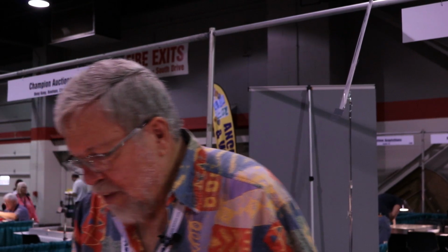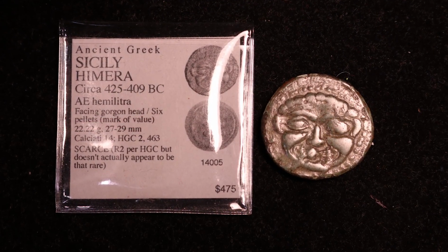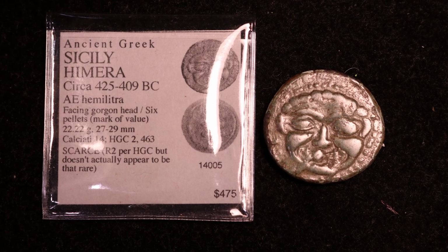This is a coin that I just like because it's fairly large. It's got the head of a Gorgon on it. I don't know how well you can see this, but this guy's got his tongue sticking out, and it's just a fun coin with a fun picture on it.